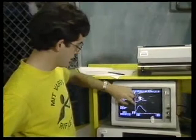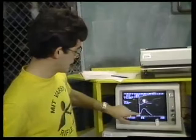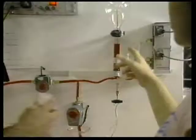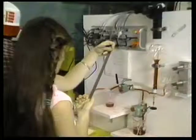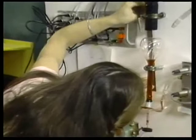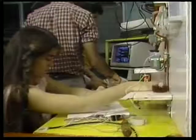In these and other experiments, the computer makes it easier for the student to test the relationship between theory and experiment, to play with the experiment, to explain unforeseen results, and in the process, to come to a deeper understanding of the underlying principles.